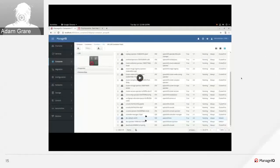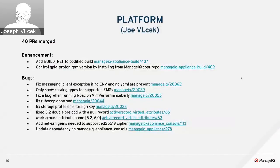Nice demos, Adam. Good job. In the platform space, there were 40 PRs merged this sprint, with Satoe making a couple of enhancements to the build environment. For bugs, Adam addressed a no-class exception in MIQ's messaging client by handling the condition where no environment variables are set and no configuration messaging YAML existed.